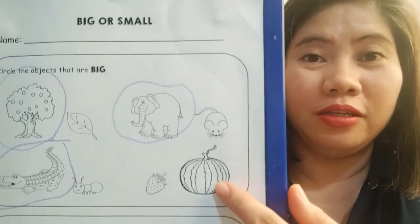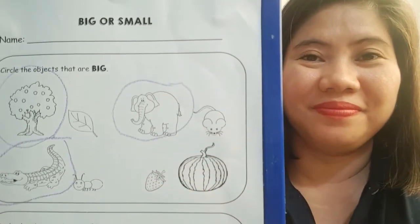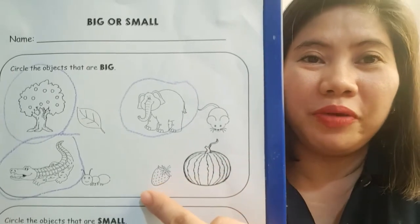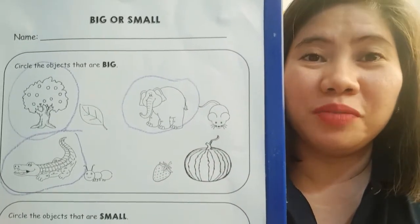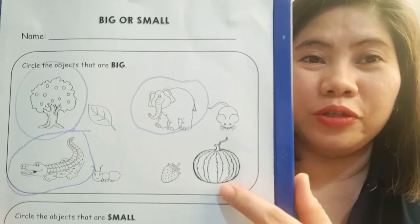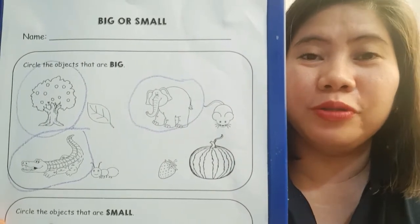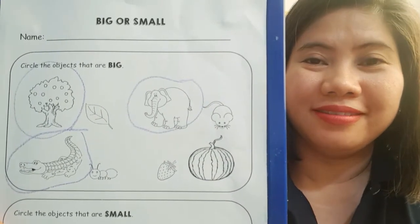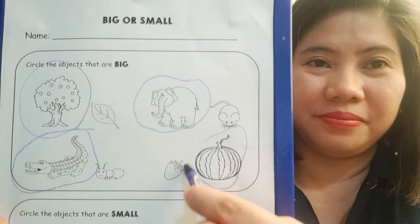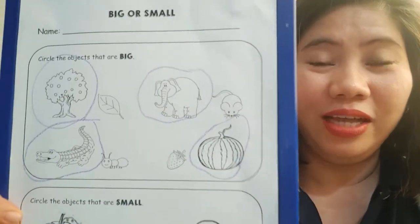Can you see the watermelon and the strawberry? Which is big? That's right, the watermelon is big. Can you help Ms. Aloha to circle the watermelon? Good job! And now let's try the other activity.